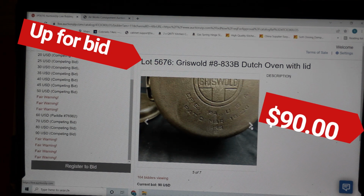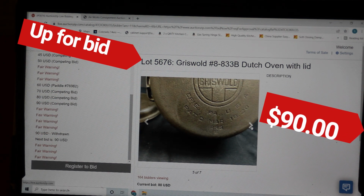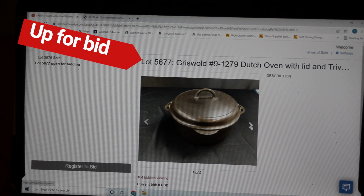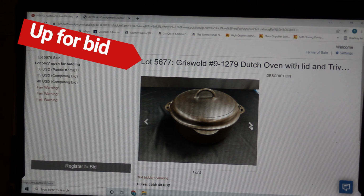Looks like there's 10 or 15 people bidding so far. It's got only up to $90 and it went for only $90 because of the pitting. So whereas before the number 7 went for $400, this one just went for $90. You really just don't know.